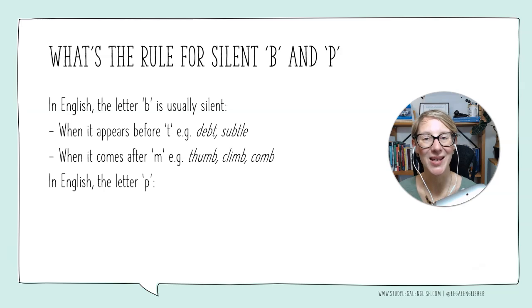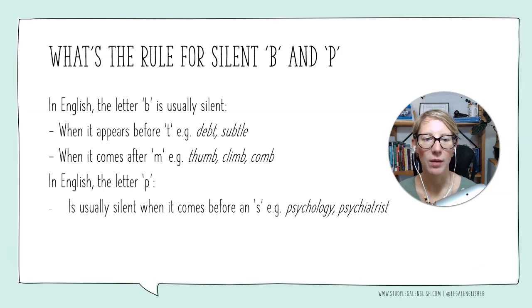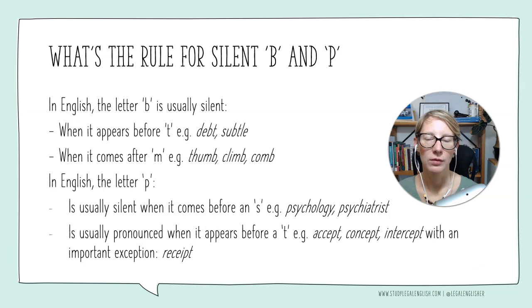So in English, the letter P is usually silent when it comes before an S. Okay, these Greek-derived words, psychology, psychiatrist. Okay, and also, this is an interesting thing, we usually say it when it appears before a T. Okay, except, concept, intercept, with an important exception. As lawyers, you're probably used to a rule and then, of course, the exceptions. So what's the exception? Receipt. Okay, we're going to be looking at that today.